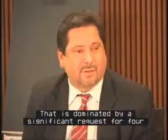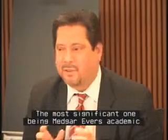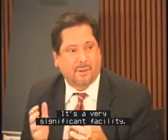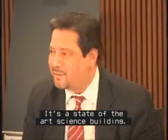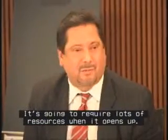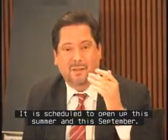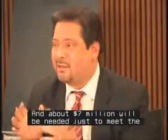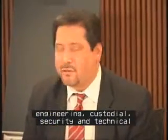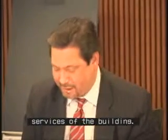The other big piece is facility improvement, a large number dominated by a significant request for four new facilities that are coming online, the most significant one being Medgar Evers Academic Complex 1. It's a very significant facility, about 200,000 additional square feet. It's a state-of-the-art science building. It's going to require lots of resources when it opens up. It is scheduled to open this summer, in September. About $7 million will be needed just to meet the engineering, custodial, security, and technical services of the building.